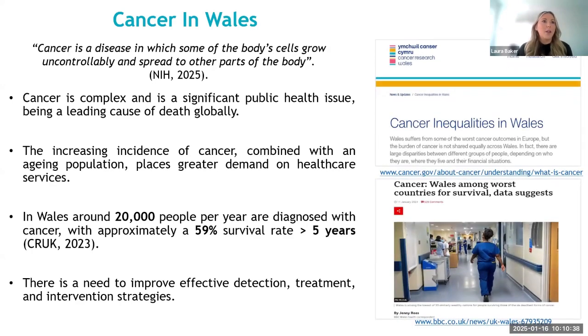And this has been quite hot in the press, looking at how Wales is ranking comparatively against not only other nations within the UK, such as England, where we are comparatively worse on survival outcomes, but also other countries within the EU.